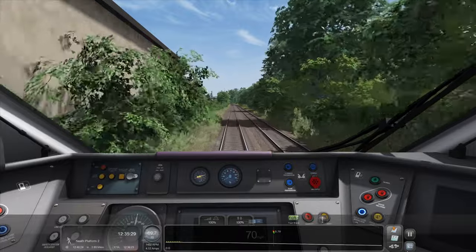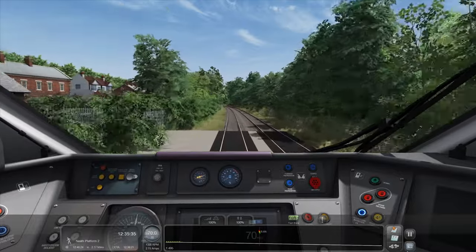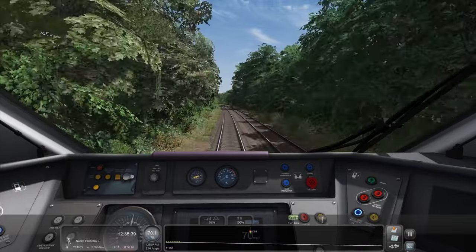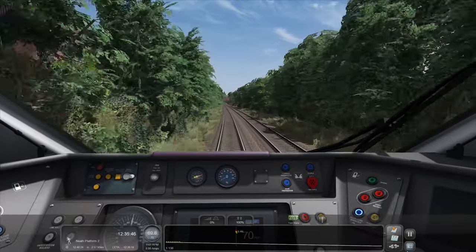I do have the cloud pack. I think this is part of the cloud pack. I've got the weather pack. I've got every pack you could imagine I've ended up buying, because most of the time I've shown it off on here. But yeah, it really does make it look good, doesn't it? It really does look good.